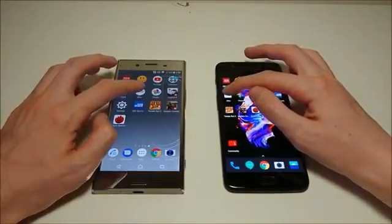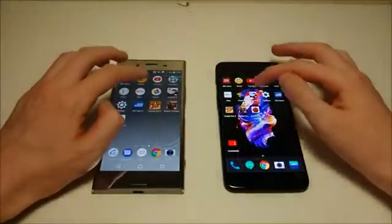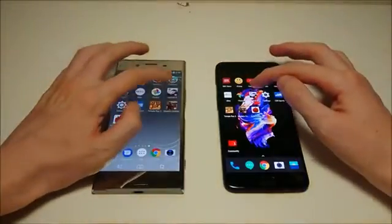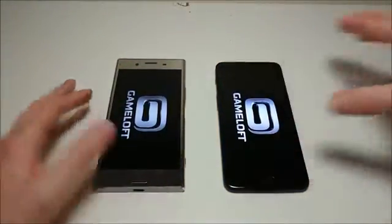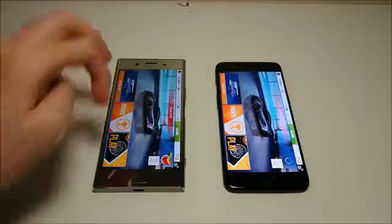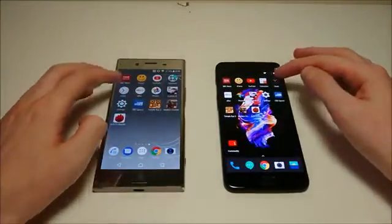Alright, eBay. Sony. Photos. I think a slight advantage there for OnePlus. Asphalt 8. Now Asphalt 8 should be the Sony by about a second, but we'll see. Yep, Sony here. Sony doing a really good job with the game loading up.